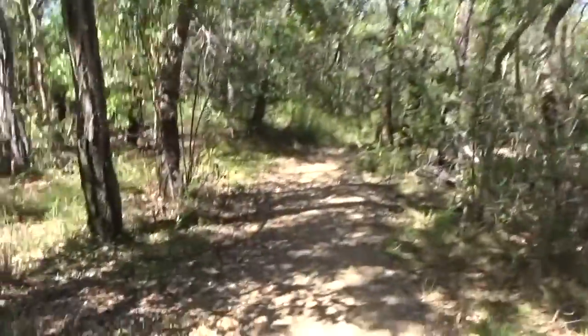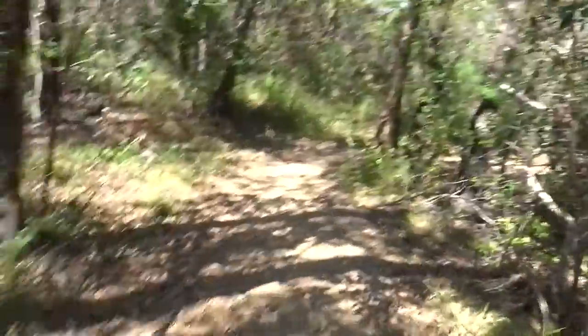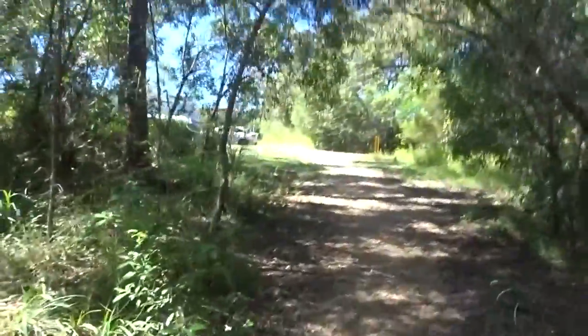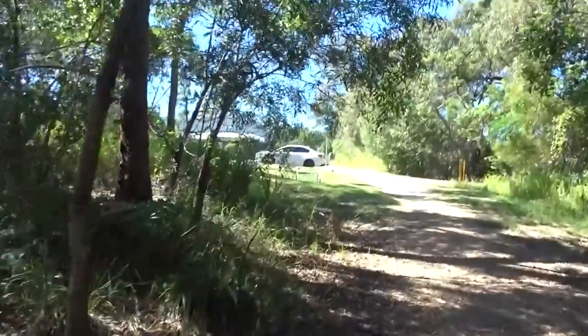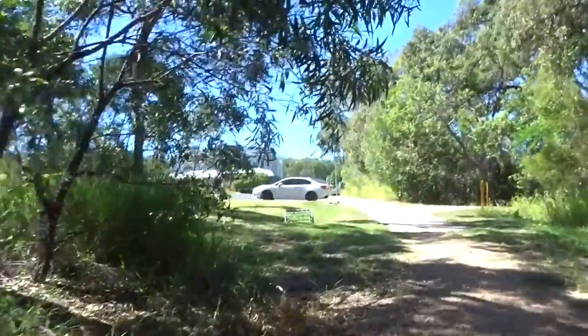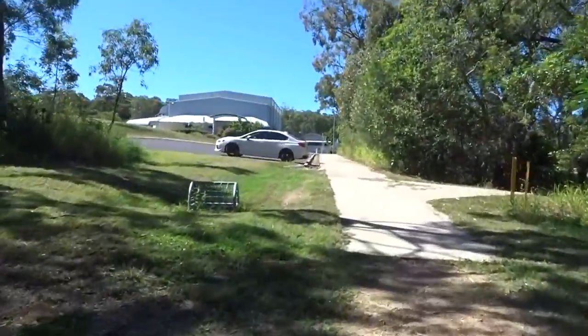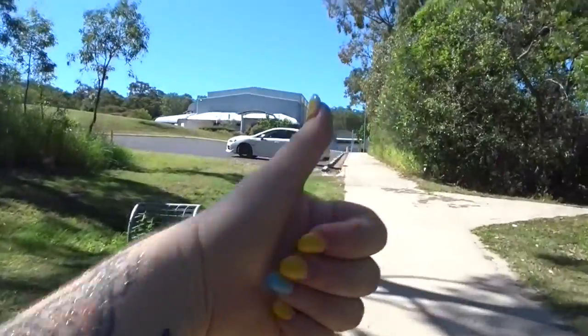Dun, dun, dun. Maybe we started vlogging too soon. Maybe we did, because I don't remember this corner. Woo-hoo. I think we found it. I see a white Rexy. Rexy on tour. Discovery Trail loop has done.